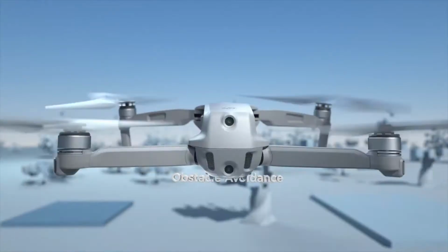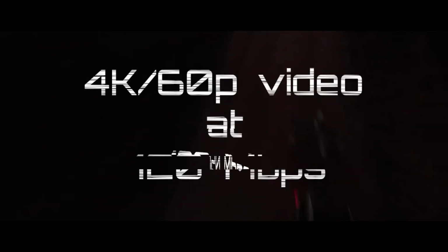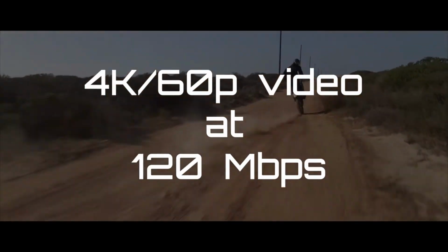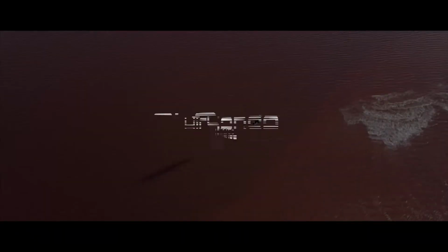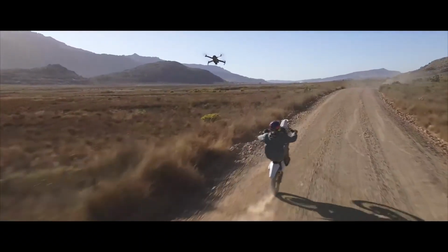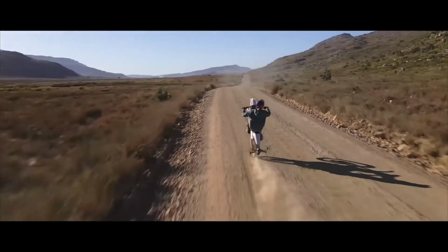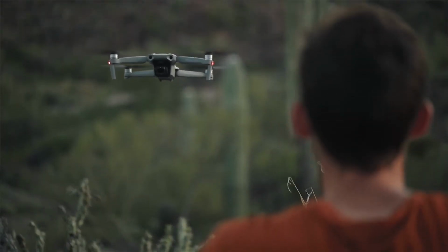Notably, it's the first Mavic drone to offer 48 megapixels, 8K hyperlapse, and 4K 60p video at 120 megabits per second. It's also the first consumer drone equipped with AirSense, DJI's alert system that receives automatic dependent surveillance broadcasts, ADS-B, signals from nearby manned aircraft and displays their location on the remote control screen.